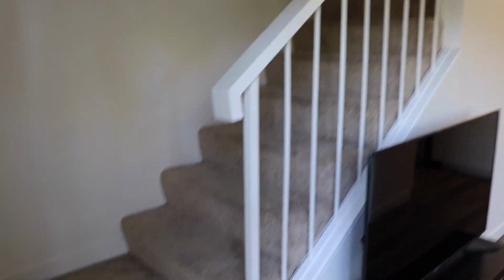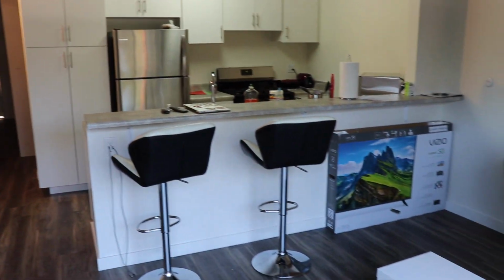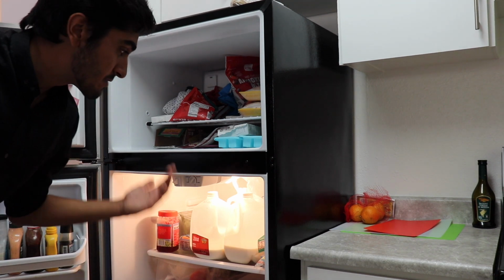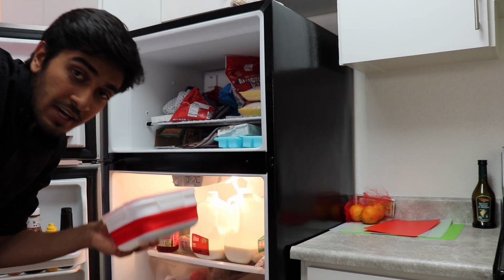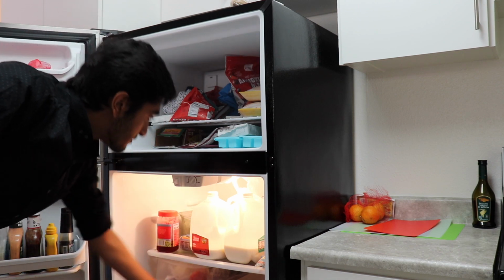So my room is upstairs. I come down, we have a TV right here. Then I have my kitchen. Obviously all the stuff in our fridge is from here. We did not get anything from India. Maybe bring some boxes, which will help you keep some stuff here and there.